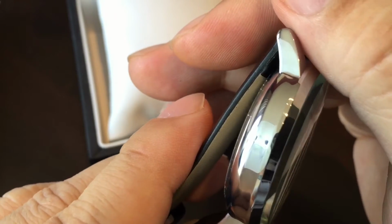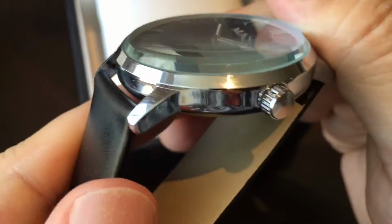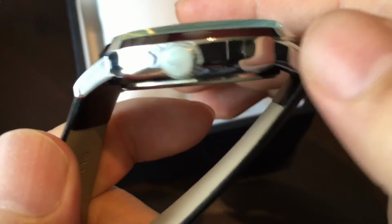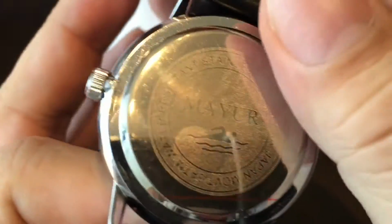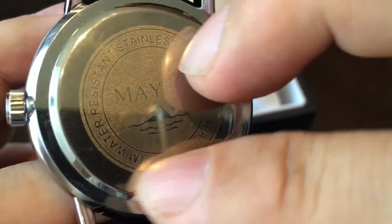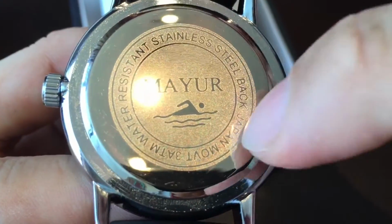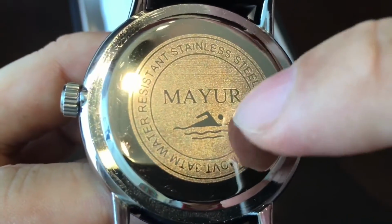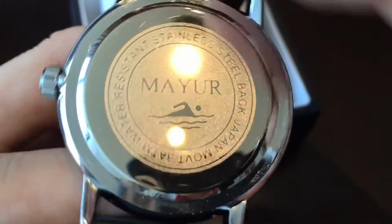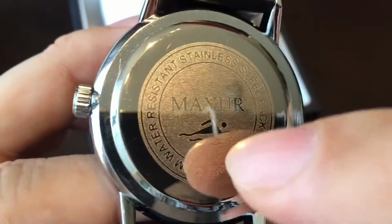And I'm going to save the price for the end on this watch, because I think that's one of the best things. But it's really polished all the way around. Let's even look at the back. Even the back cover, which just looks like a press-on backing, is polished. It has the Mayur stainless steel back, laser etched with the Mayur logo. There's a little swimming guy in there, so 3 atmospheres water resistant, which isn't very water resistant, so don't go swimming with it.